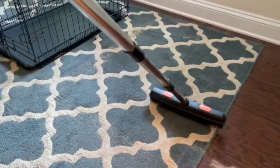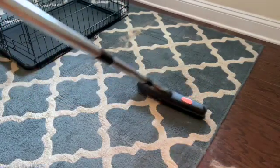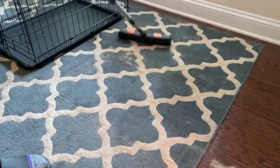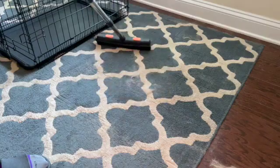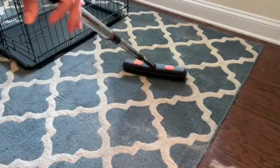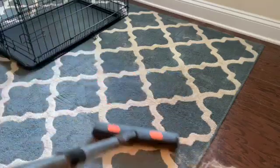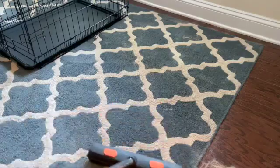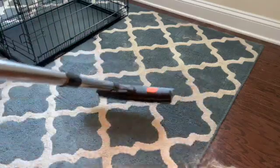The only thing I don't like is the handle's not very long. So this hurt my back. But it just pulls the hair out so that you're not clogging your vacuum cleaner. But I will speed clean this for you.